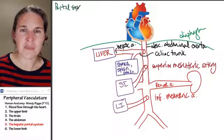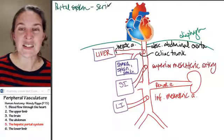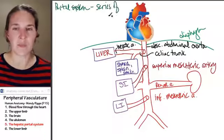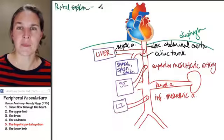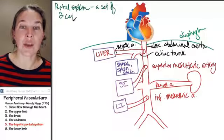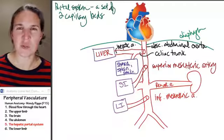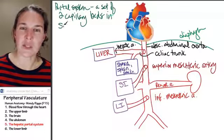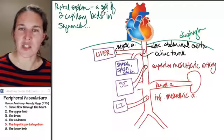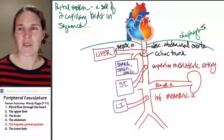A portal system, I think there's only 3 in your body, is a series of, I don't like that. It is a set of 2 capillary beds. I think series was a better word. In sequence. Okay, I like series. Change that to series. A series of 2 capillary beds in sequence. Now think about that for a second.